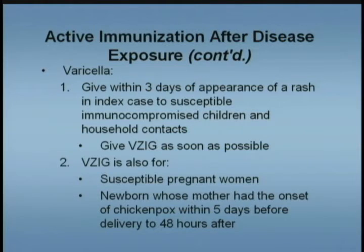The varicella vaccine should be given within 3 days of appearance of the rash in the index case. It should be given to patients who are immunocompromised and also to the household contacts, and that will help prevent the disease. Also, varicella zoster immune globulin should be given. Now, you can give the immune globulin and the vaccine simultaneously at separate sites.